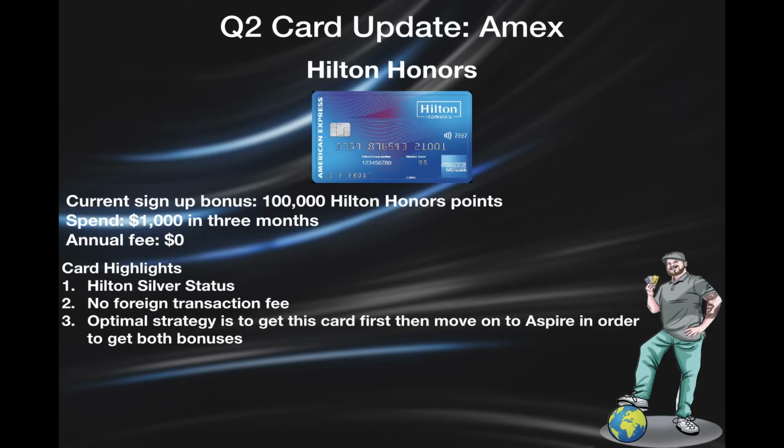And then later, if you feel like you don't get good value from the Aspire card, you can downgrade it to a second one of these. Now, while it's light on the annual fee, it's light on benefits too. So all you really get is Hilton Silver status and no foreign transaction fee. That's really all you get with it. The main purpose to get this card, like I said, is because right now it has an awesome bonus for a no annual fee card.